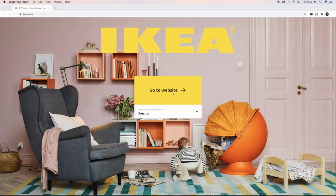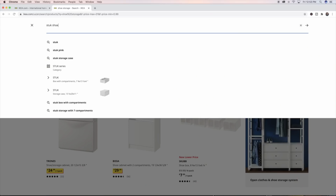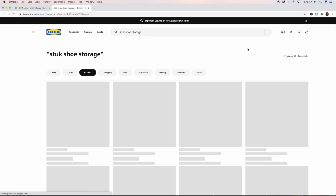So let's get right into today's video. The first Ikea product I want to share with you guys is the Ikea Stuck Shoe Storage Organizer that you can hang right up in your closet.